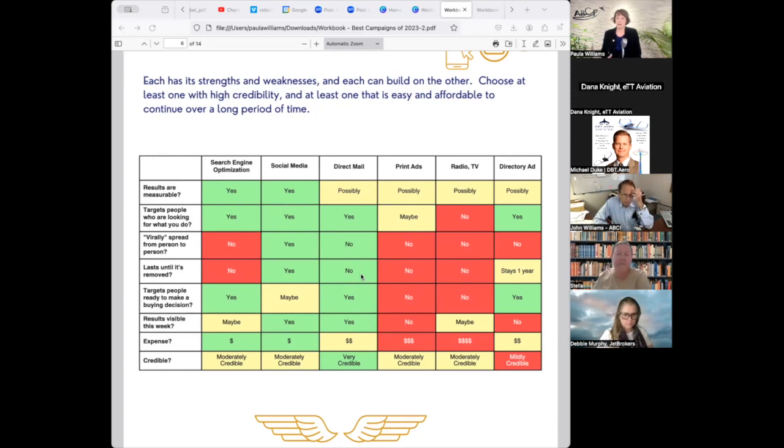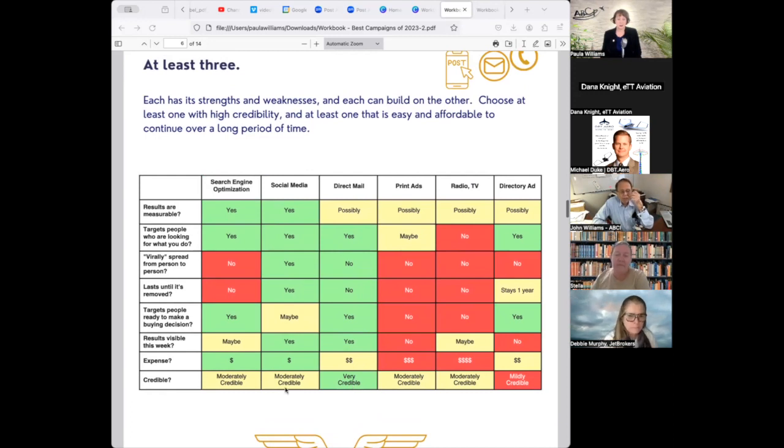So you want to choose at least one that has high credibility, or is moderately credible. And you want to choose one that is inexpensive. So choose one in each of those categories, and you want to make sure that you are diversifying, because if people only see you on the web, you only exist in one dimension. You're not a real person.